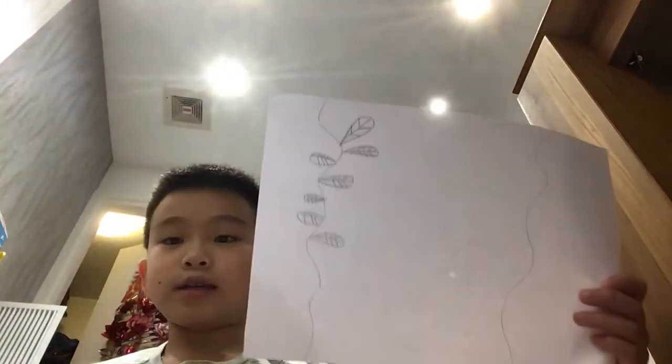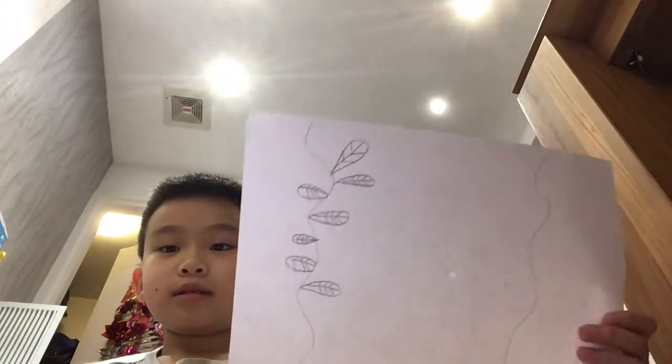I'm going to show you guys mine right now. Here it is. Can I see it? Does it look nice? Katie just said she's going to make an apple tree. Yeah. Who makes apple trees these days? Katie.